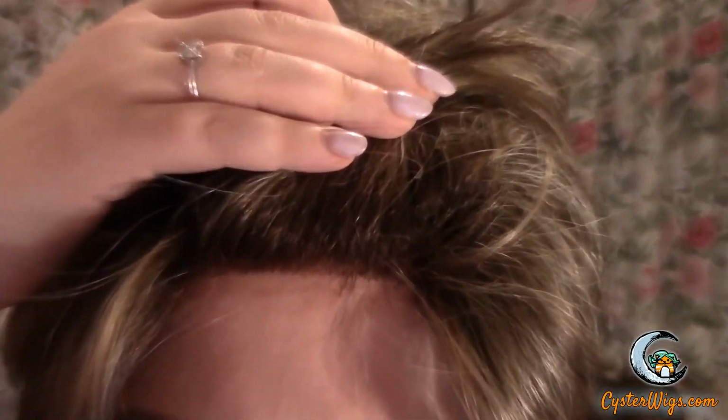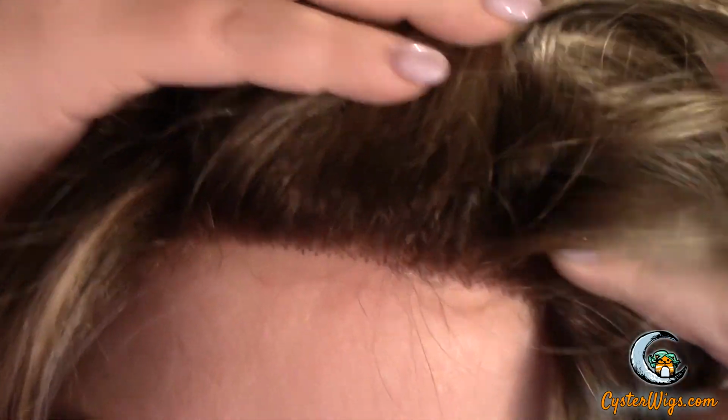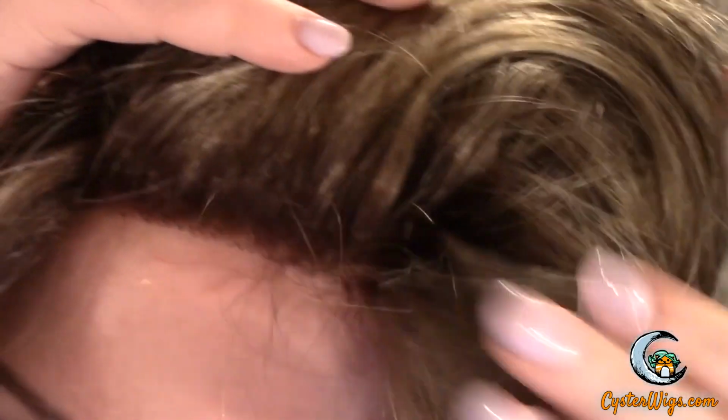I'm going to zoom in on that. It also has some baby hairs attached, as you can see there. But the knotting is very nice and thick. Very well done there. Zoom back out, and kind of play around with it for a second. But yeah, this wig is very dense, especially on top. Has a lot of volume, just a ton, and if you play with it, you can get a lot more.